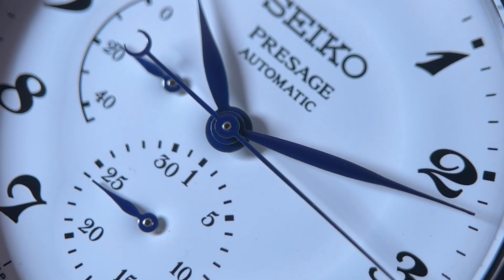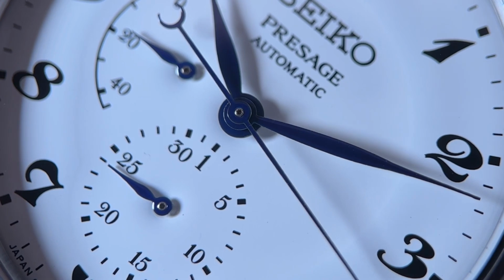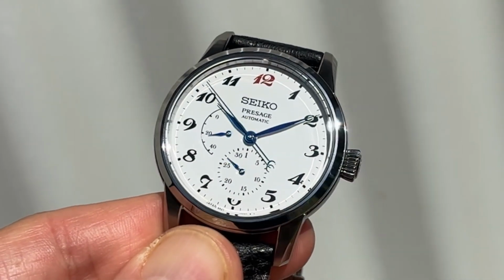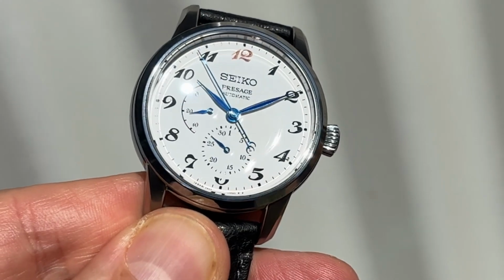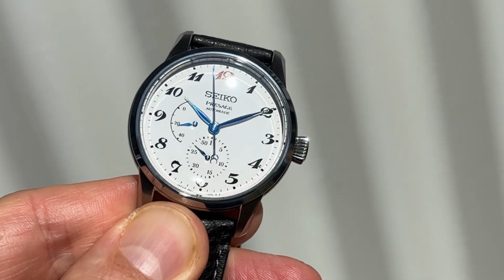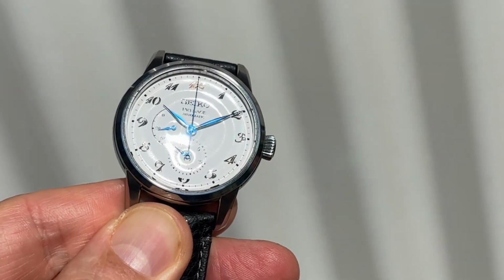I'm not sure if it's twice as good if you can find one for twice the price, but I like it a lot more. In fact, this one is going to be staying in my collection longer term. It has stayed in my collection for quite some time. I've enjoyed wearing it, whereas the Cocktail Times ended up leaving fairly quickly.